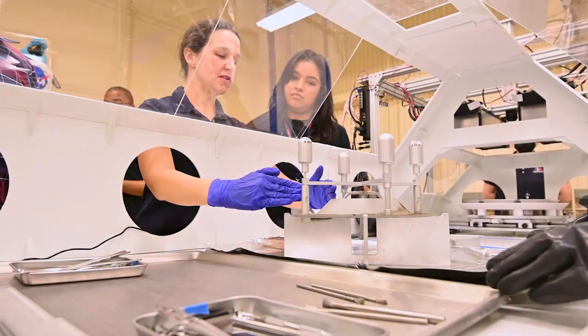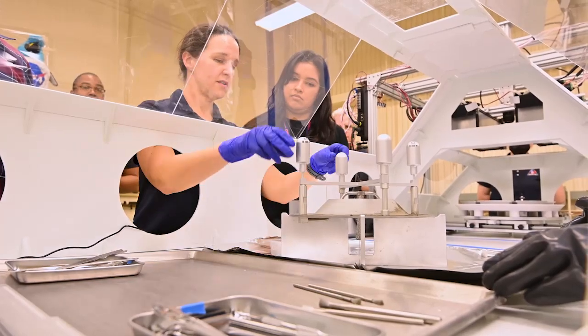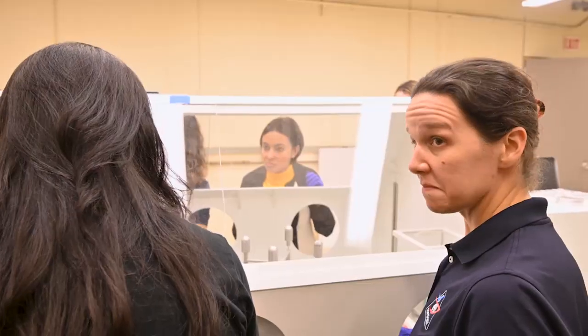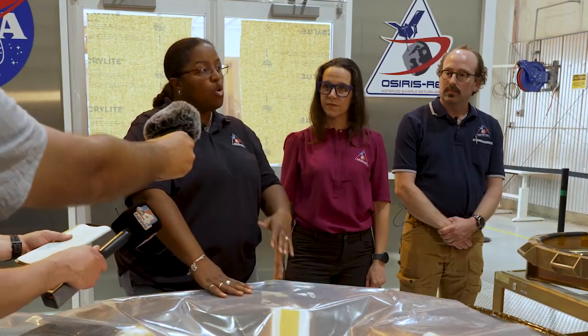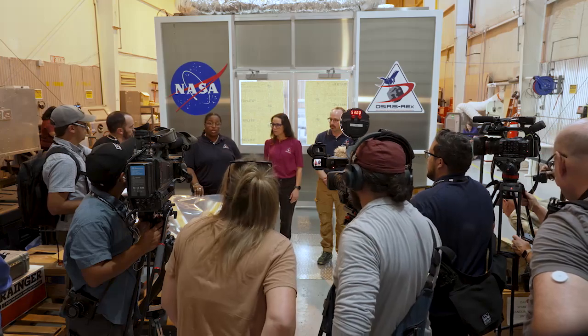I joined OSIRIS-REx and became part of the mission about 3 years ago. It's been really incredible for me because I watched this mission launch on my cell phone when I was a postdoc. I heard about it get selected before I applied for my PhD program, and I remember thinking, oh, 12 years, it's gonna come back. I wonder where I'll be. And it's so amazing to be here and be part of it. Playing what feels like to me a very important role in it is really incredible.